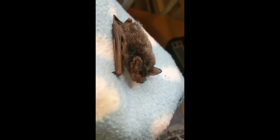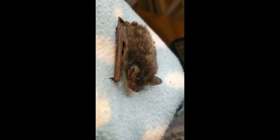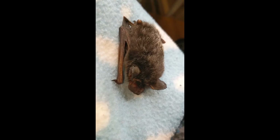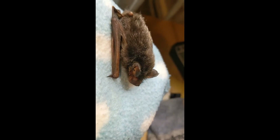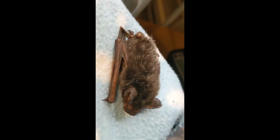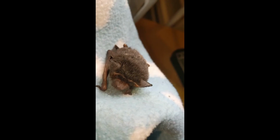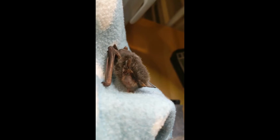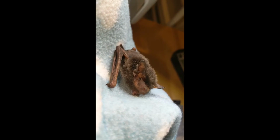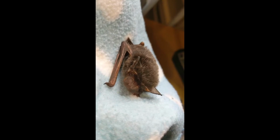And she's shivering right now because she was sleeping, and I woke her up. This is the way bats warm up to go about their business. Because they're such high energy animals, when they sleep, they actually drop their body temperature and slow their heart rates and slow their breathing. And in order to wake up, they have to shiver like this. So she's not scared, she's just sleepy. And you can see those sleepy eyes right there.